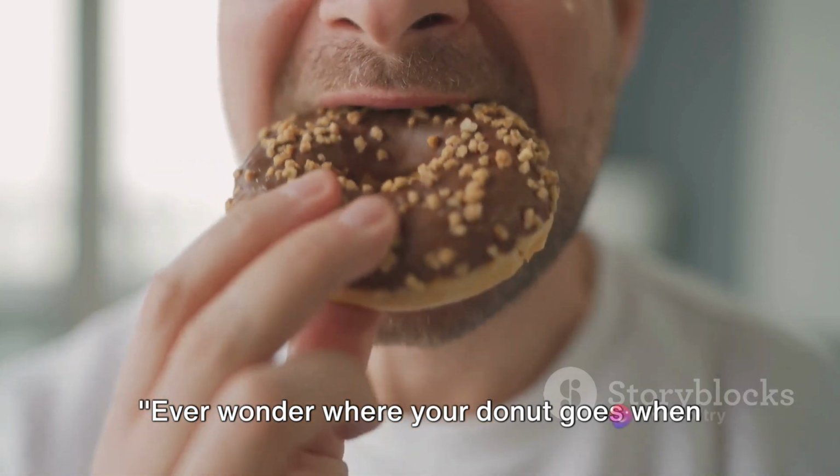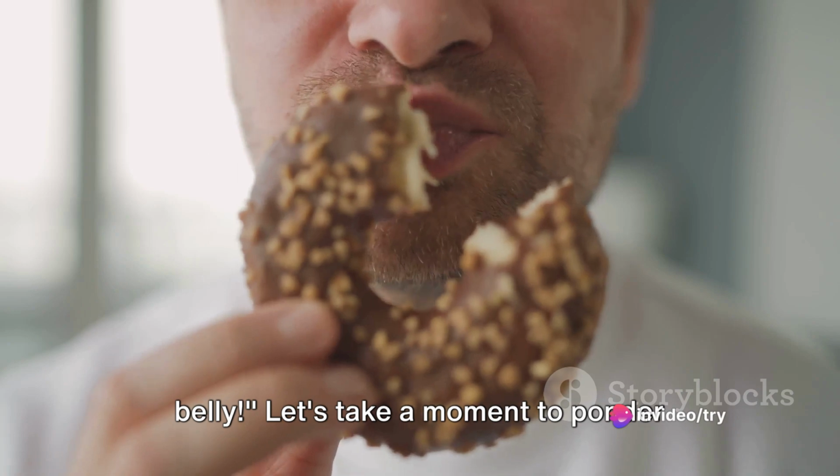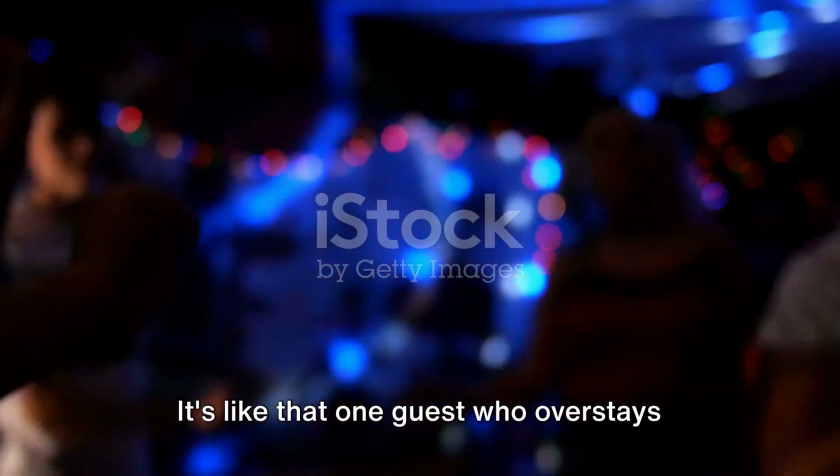Ever wonder where your donut goes when you eat it? No, it doesn't magically disappear. It parks itself right on your belly. Let's take a moment to ponder about our dear friend, the belly fat. It's like that one guest who overstays its welcome at the party.